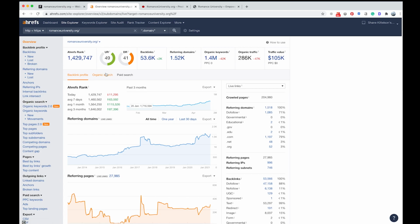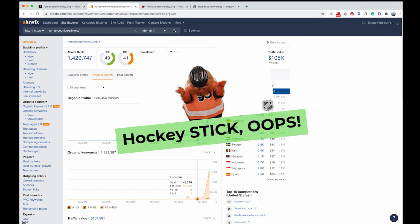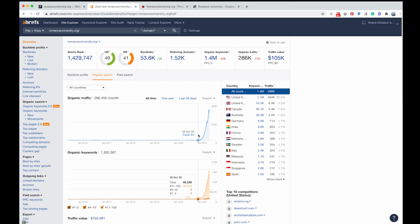So you can also see the trajectory here, and this confirms what they have within the Flippa listing. You see that huge hockey puck spike going from starting around October all the way into April. That is a massive growth in such a short time that you don't typically see on well built and legitimate websites. So again, that really piqued my interest and I wanted to dive in further.